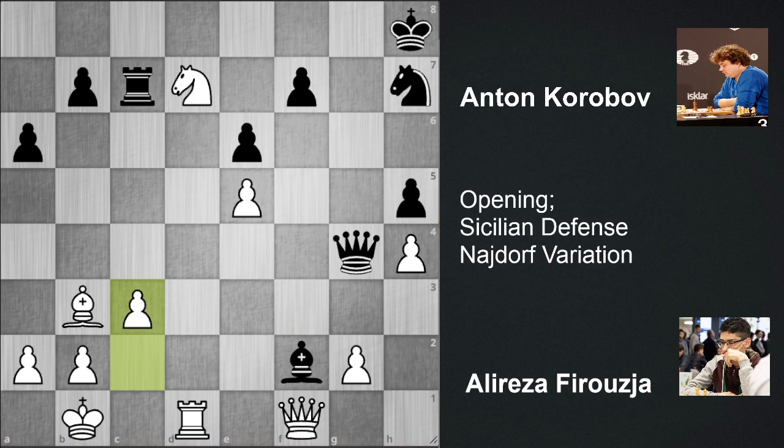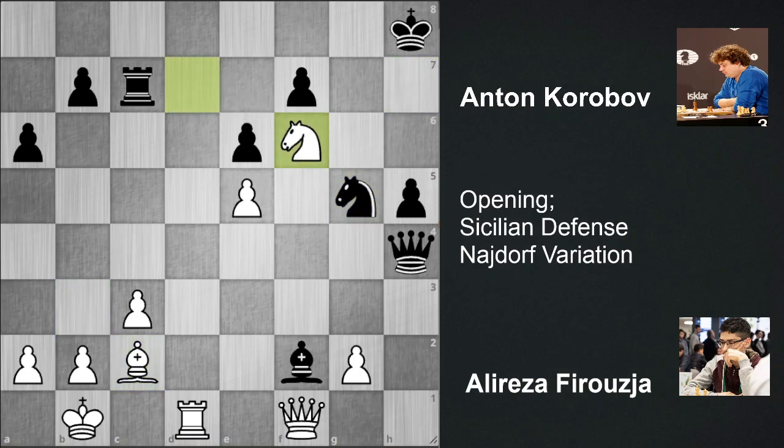c3 was played, to give air to the king and not go for a back rank checkmate. Alireza played the move c3. The idea behind it was that queen into h4, bishop c2, knight g5, knight f6, still controlling the squares around the black king.